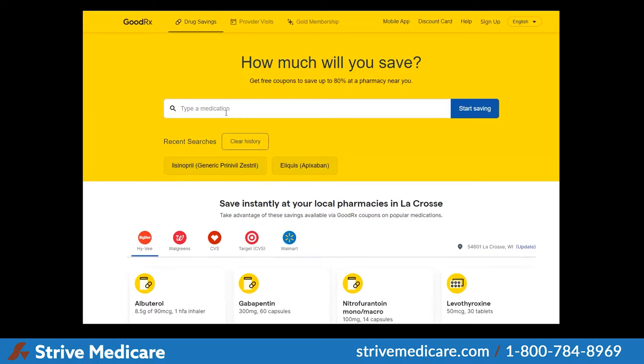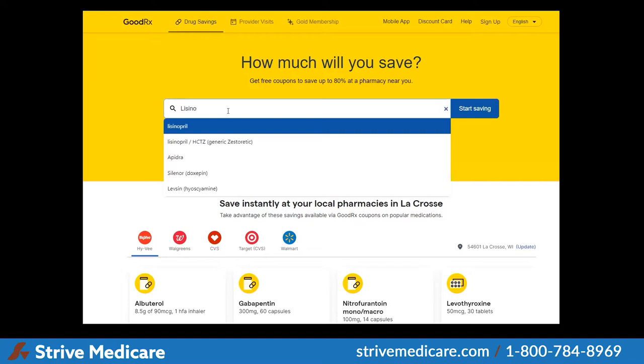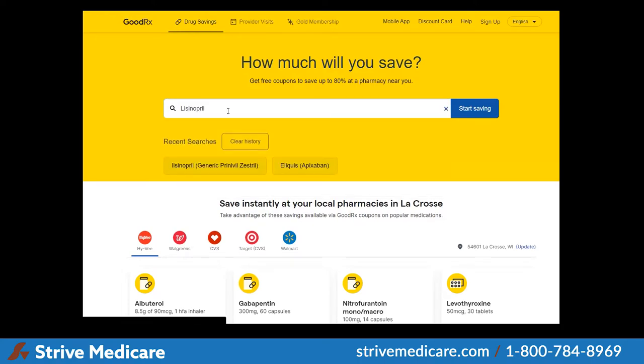So let's get into it here. I'm going to take us right to the GoodRx site. When you want to use GoodRx for your prescriptions, if you want to see the copay, just go to goodrx.com. Go ahead and Google it or just type it right into the address bar. And at the top, you can enter a medication. For example, if we entered lisinopril, you'll be able to see the copay on this at any pharmacy that's in the area.